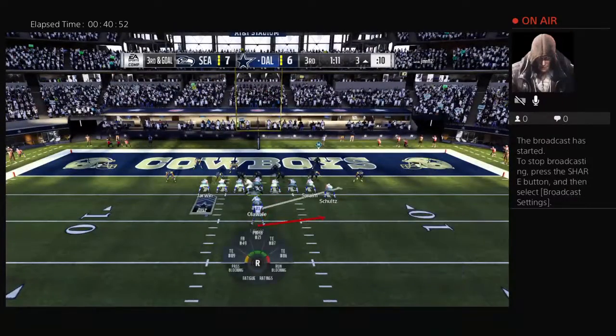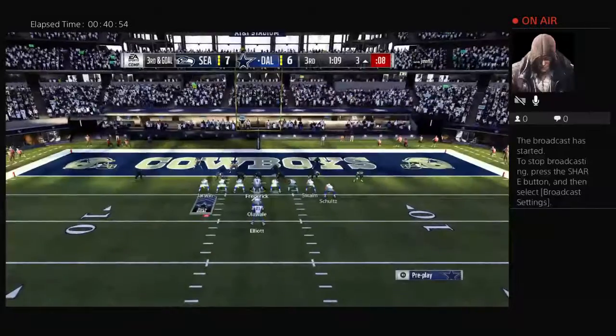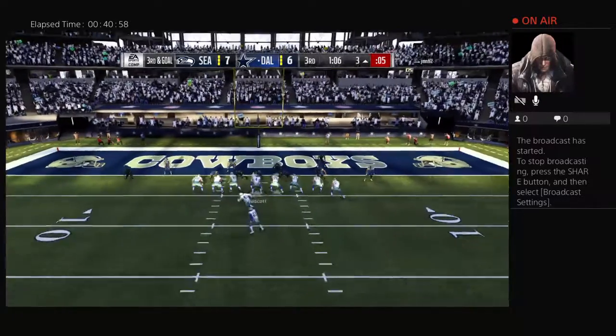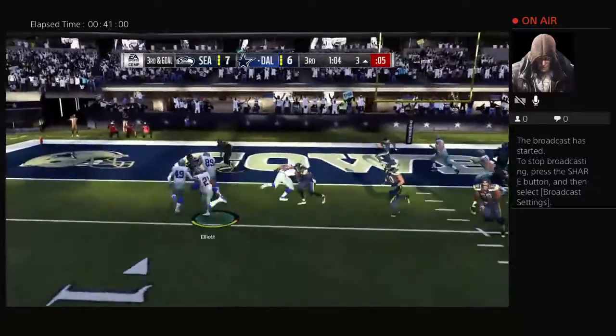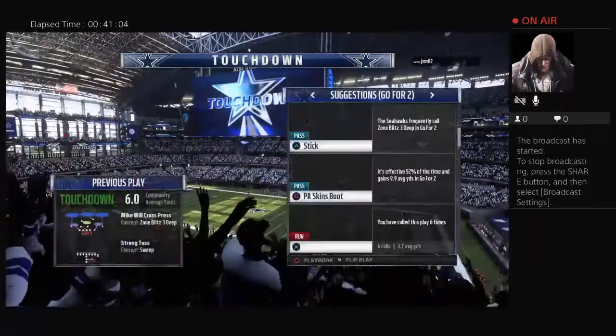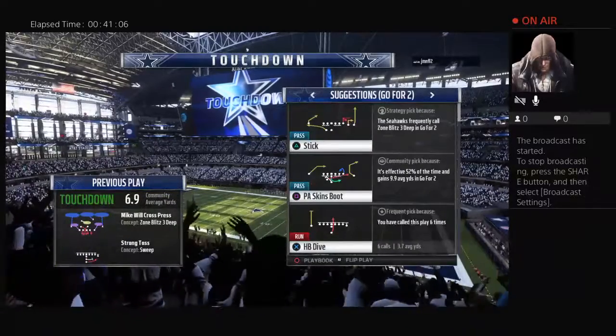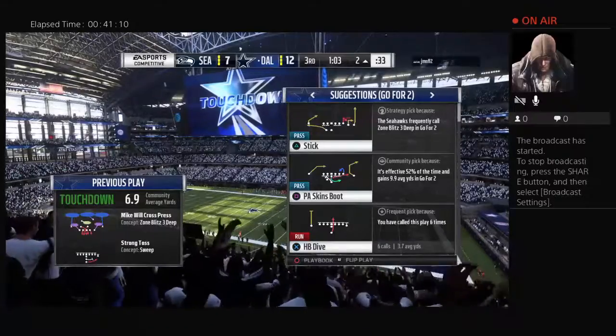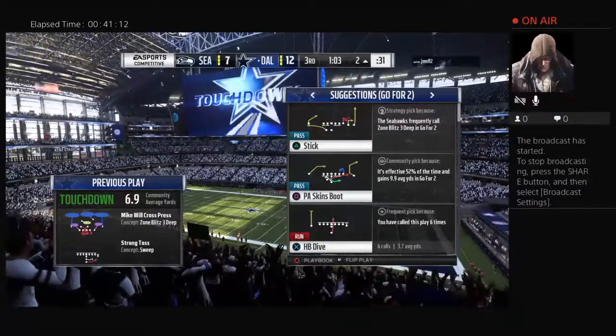It's coming now. They'll try and run for it with Elliott. And he will take it in for a Cowboy score. Ezekiel Elliott, a 3-yard touchdown run. And the Cowboys are in for 6.